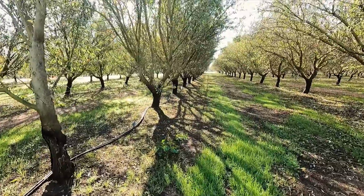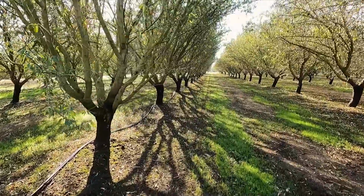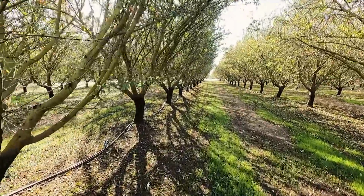Once you plant an almond orchard, how many years does it take to get your first crop? Typically 3 years. You'll see some nuts on the trees the first 2 years, but not enough to justify going out and harvesting. You'll start harvesting the 3rd year. You're not going to get a real profit, but you'll at least bring in some income because they start producing pretty well at 3 years. Your peak production is between 7 and 15 years or so. After that it starts to taper off a little bit.